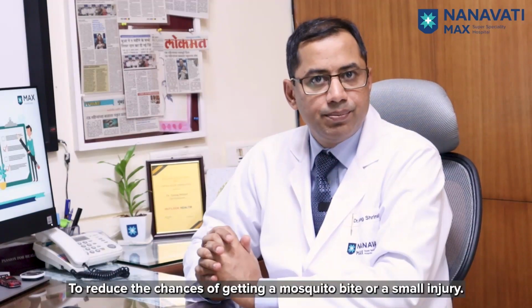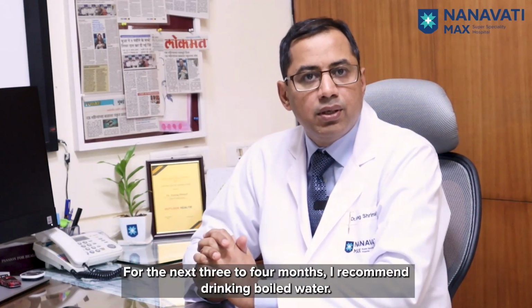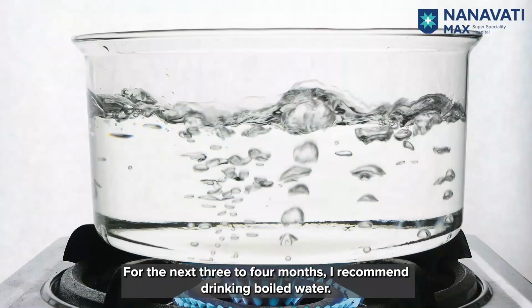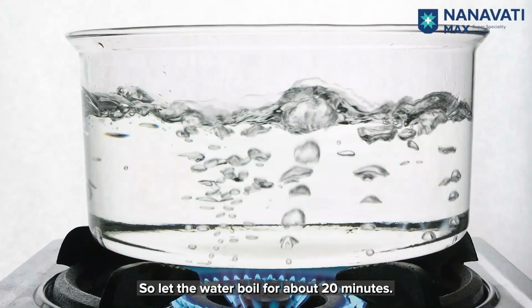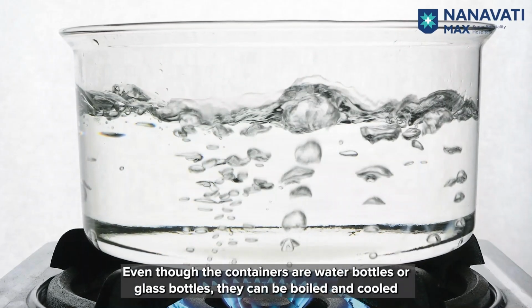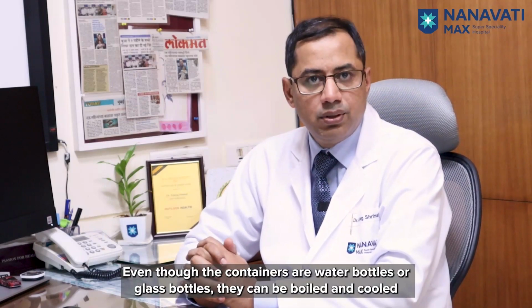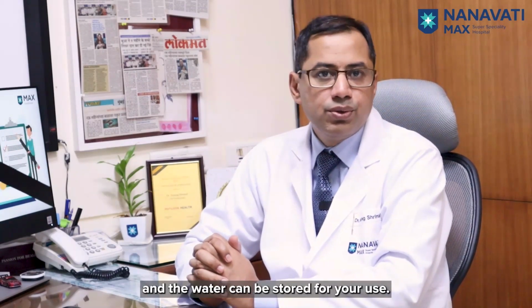Coming to the next part, which is water. For the next 3 to 4 months, I recommend you use boiled water. So let the water boil for around 20 minutes. Even the container, the water bottles or the glass bottles, they can be boiled and cooled, and the water can be stored for use for you.